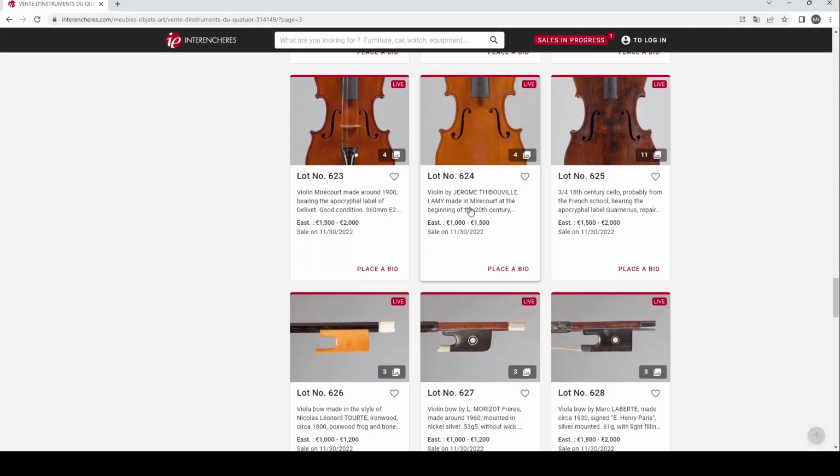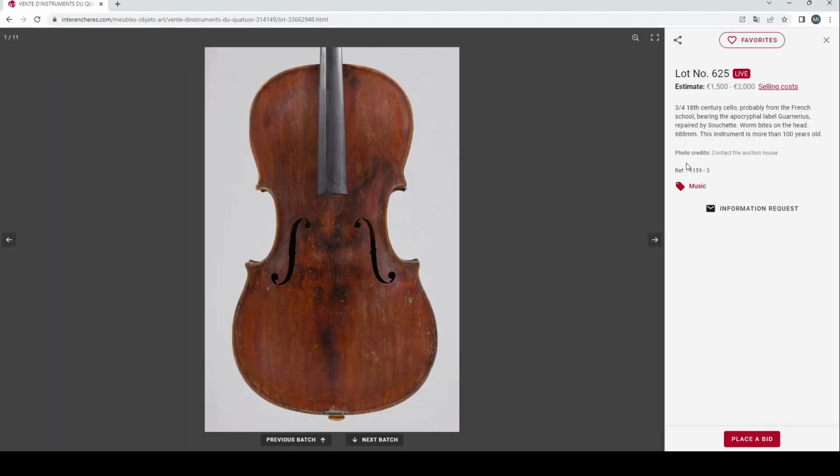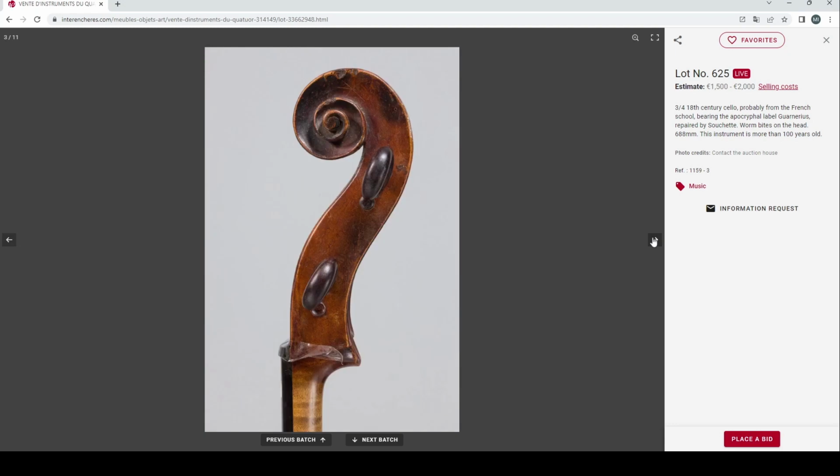Violin Mirecourt 1900, another violin JTL. This is an interesting one. 3/4 18th century cello, probably from the French school, bearing a Guarnerius label, 1,500 to 2,000. Don't often see too many 3/4 18th century cellos, or I haven't in any case, so that's an interesting one to see.